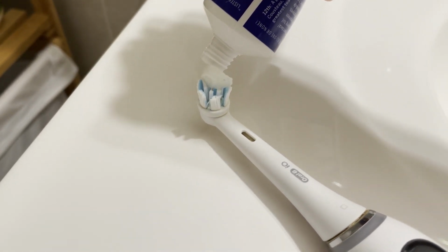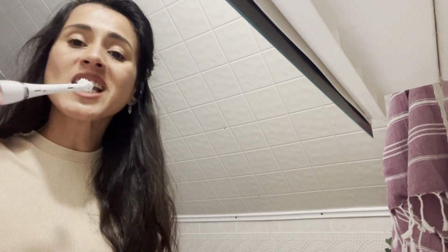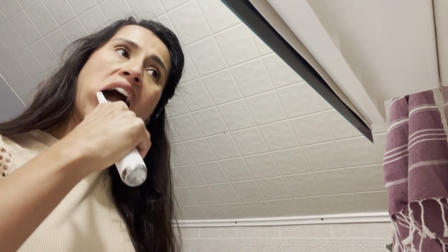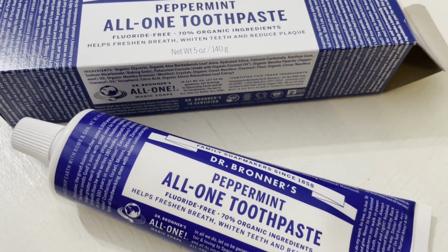I love the flavor, it's peppermint, and it has baking soda, which allows you to have whiter teeth, and menthol crystals that allow you to have fresher breath. This toothpaste goes a long way since you need so little of it. It's super clean and it's just great and healthy for all the family.